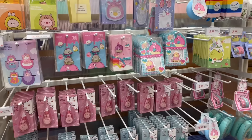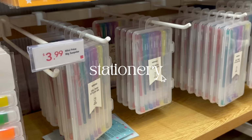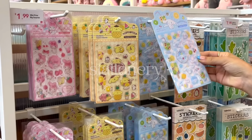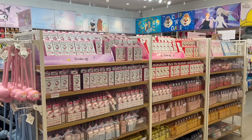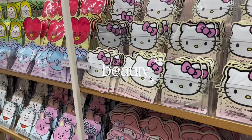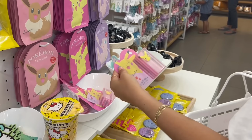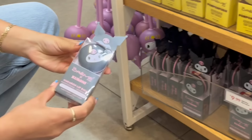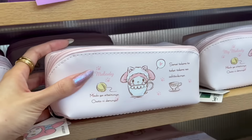And alerting all my crafty girls out there, the stationery items here are adorable. I picked up some items for myself, and don't worry, there's of course a haul at the end. Lastly, to wrap up the shopping trip, I had to pick up some final beauty items. They always have the cutest packaging for skincare and makeup products, like sister found a Pikachu blush and Kurumi macaroon lip balm. I thought these Gudetama makeup brushes were so funny, and they had some makeup pouches with Sanrio characters in cat ears.